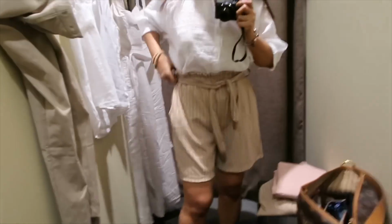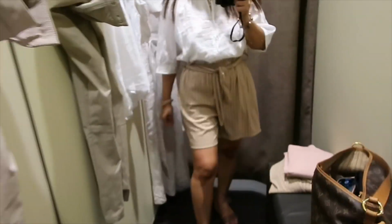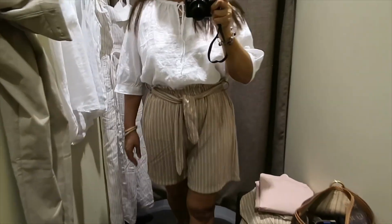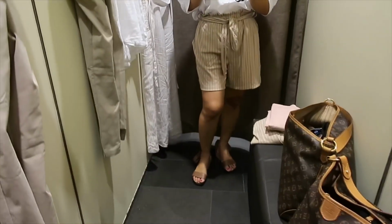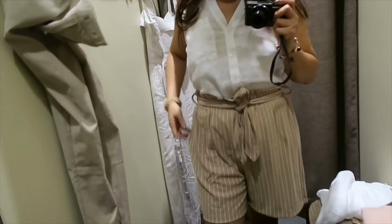38. This next one, guys, is this short, flowy fabric. Comes with 2 colors, strawberry, and this one is sand, and so comfortable, with elastic waist and adjustable belt, high-waisted as well, and perfect for summer.